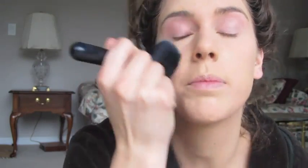But yeah, basically you put this on the part of your face that you need it to be lightest, which would be the very middle. And I tilt my head back so that it all stays there until it can get evenly blended.